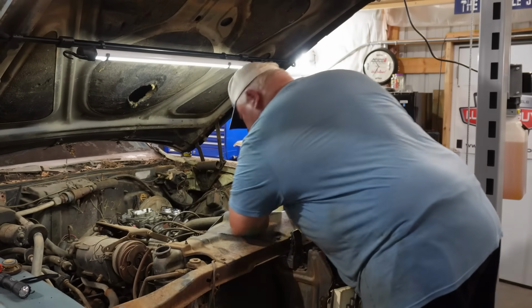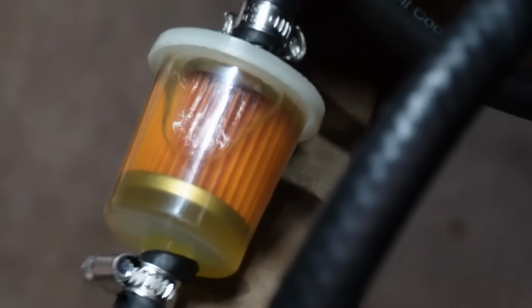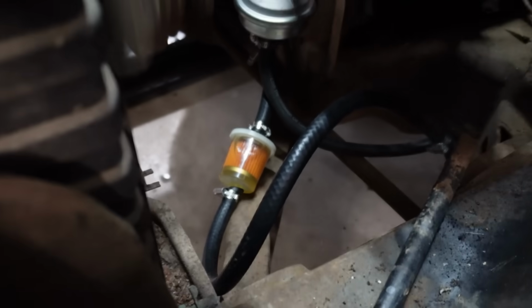They don't look too bad at all, really. They don't look too bad, actually. If we can get it to focus. You can see it's actually not pulling a lot of crap or anything yet. Now, of course, we haven't started driving it around yet, softening things, but yeah.